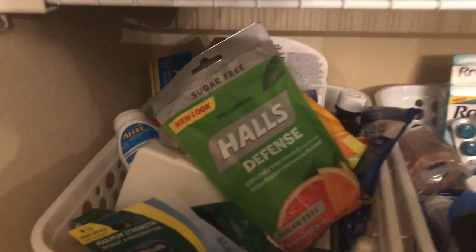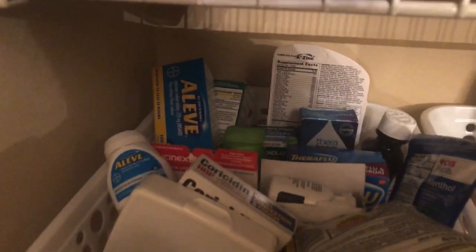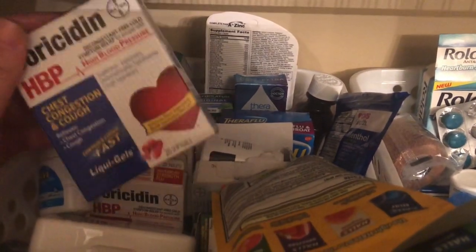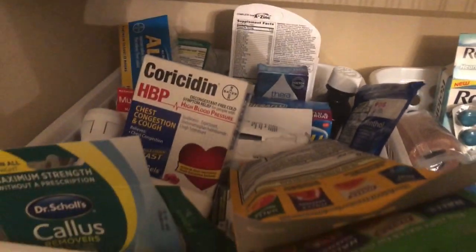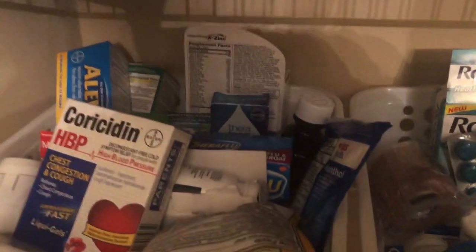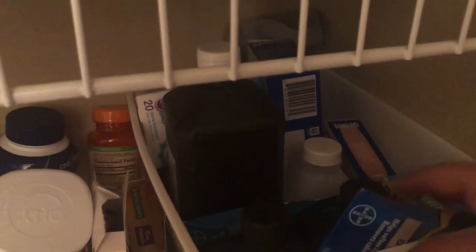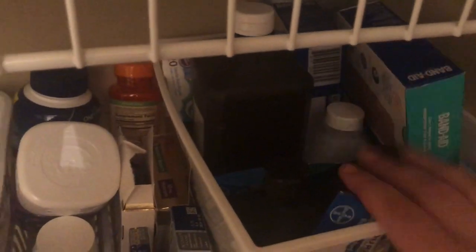So this first basket, I have all of the medicines that I've gotten couponing. So there's Aleve, Coricidin. Boyfriend actually has a thyroid condition and he has to take this kind of stuff when he gets sick. Halls, Dr. Scholl's, all sorts of stuff in there. And then this is my first aid. So Band-Aids, peroxide, some more Dr. Scholl's. Mostly this is Band-Aids though.